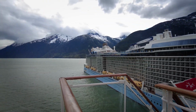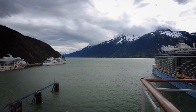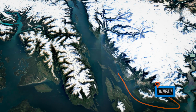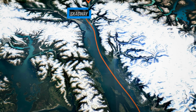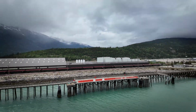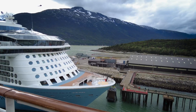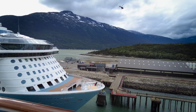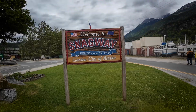Well, happy Canada Day. A year ago we were in Banff for Canada Day, and today we're over 1,000 miles northwest in Skagway. So super excited to be here. Our next Alaska Inner Passage port of call is the gateway to the Klondike, Skagway.